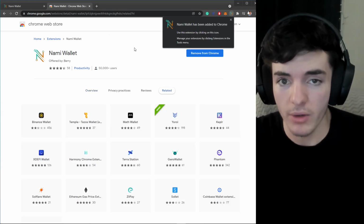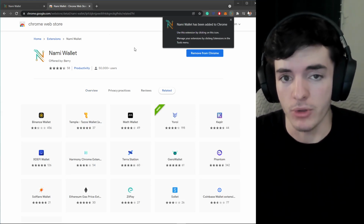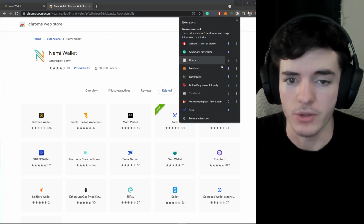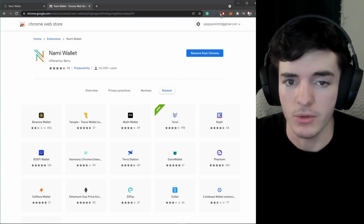If you're importing your wallet, go down to one of those chapters right now, and it's going to be the import chapter rather than the creation chapter. So once you have it installed, you're going to be able to go to the little puzzle piece in the top right and just pin it right here. There's a little pin button. Click that on, and then it'll always be in your top pins.